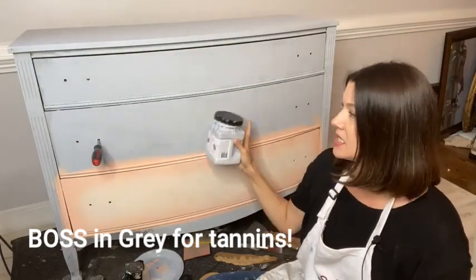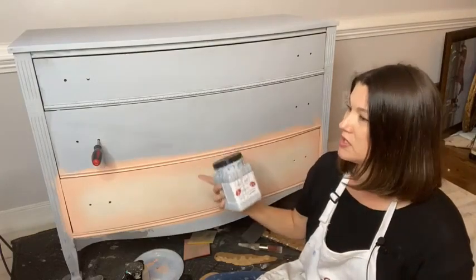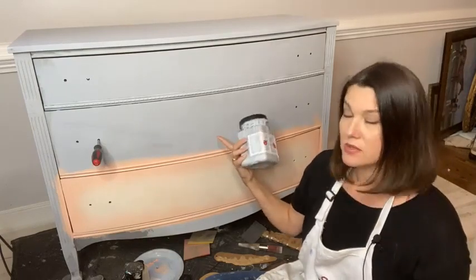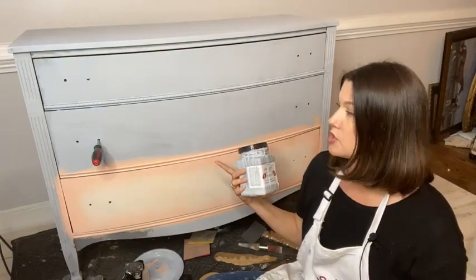I love it. So this is going to enable me to paint on my surface and not have any of that red wood come through and bleed onto my piece. So 2 coats of Dixie Belle Boss went on this piece. I also did clean it with White Lightning. White Lightning is your prep cleaner for all of your furniture products.